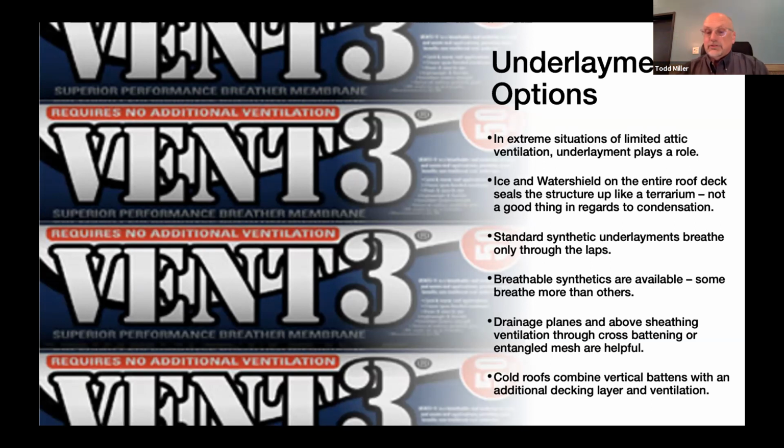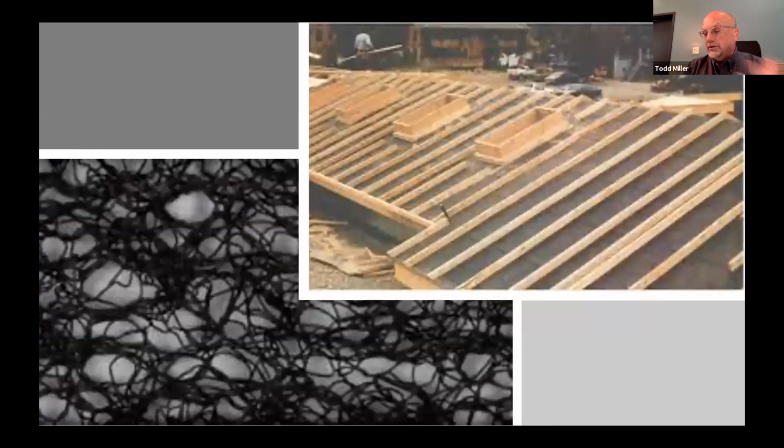Another option, of course, is a cold roof. So a cold roof combines vertical battens with an additional layer of decking, and you vent the whole thing. So you actually do above sheathing ventilation on top of the existing sheathing. So here you see a couple photos. The lower left is an image of the entangled mesh product.